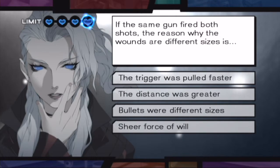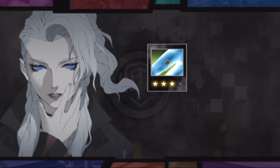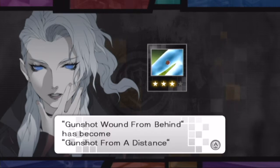Sheer force of will. I love that answer. They've used that before. The distance was greater, I'm guessing. Is that true science there?